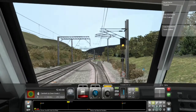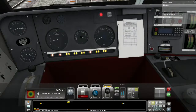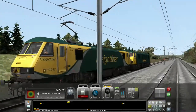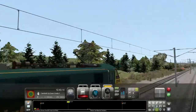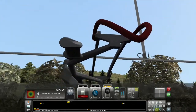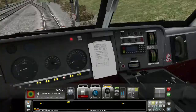Oh, here we go. Lovely. Faults enabled, DSD enabled, visual alarms disabled. No faults. That is a good start. And here it is. It looks amazing. Train Simulator is complicated in the fact that you can't... So, I don't want this pantograph up, but you can't have that. Unless there is some way that I'm just missing.